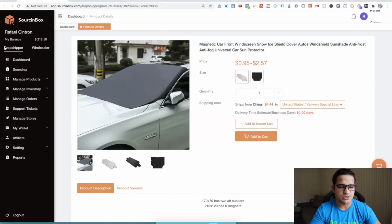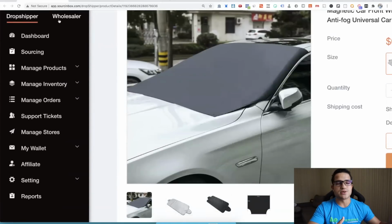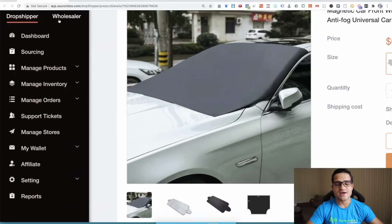They have 2 options. You can either be a drop shipper or a wholesaler. A drop shipper is somebody that sends straight from Source Inbox to the customers, and a wholesaler is somebody that sends a big order from Source Inbox to a 3PL company. So basically they work with 2 kinds of people.